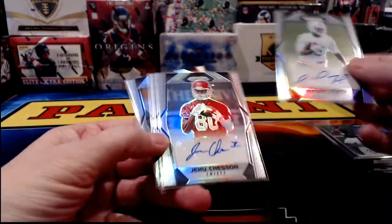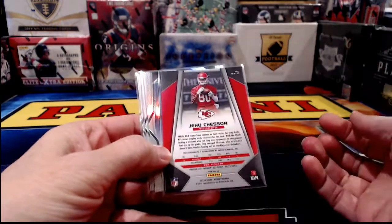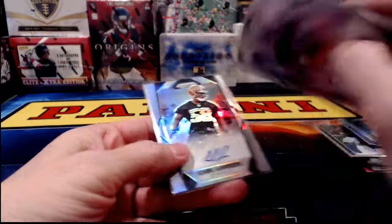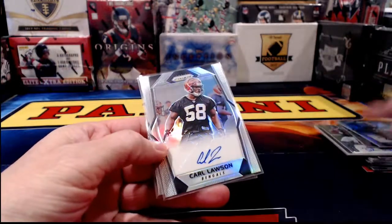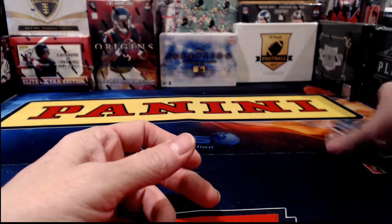Isaiah Ford, Dolphins. Chesson for the Chiefs. Tariq Cohen for the Bears. Carl Lawson for the Bengals. And we wrap it up with Malachi Dupree for the Pack.